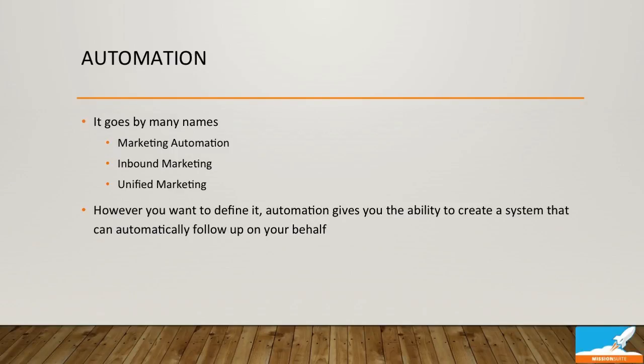However you want to define it, what we're able to do is create a system that can automatically follow up on your behalf and show that expertise and relevancy before you even ask for a follow-up conversation. So typically, referencing the old way of doing things, we would have to make the case that we're worth talking to. Somebody fills out a contact form, we call somebody, we have to make the case that we are worth talking to, that you can rely on us because we're trustworthy, because we're relevant to your business, because we have the expertise that you're looking for. Now we have an ability to follow up in a way that does that for us automatically.